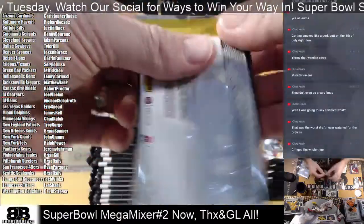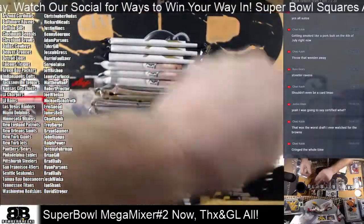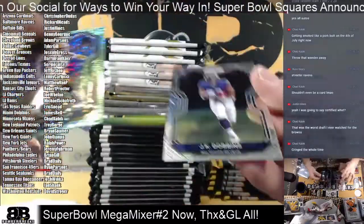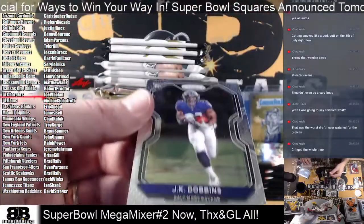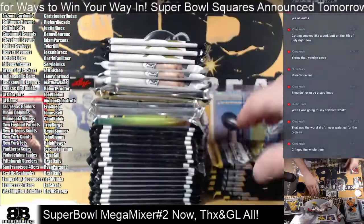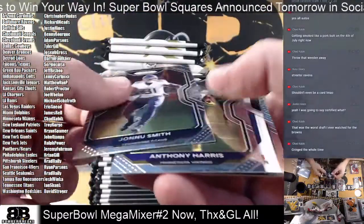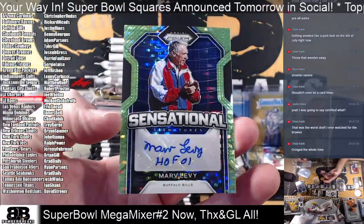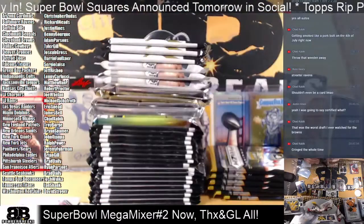Prism action. New Prism. Damon Arnett rookie. Winfield Jr. The Mega Box with the greens. Za'Darius Smith. J.K. Dobbins. Za'Darius. In the Pulsar. Live autograph, Buffalo Hall of Fame coach Marv Levy. That's cool. Let's go, Buffalo.